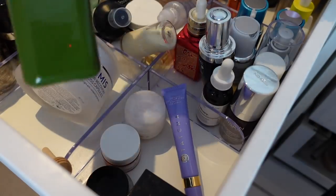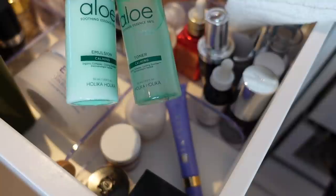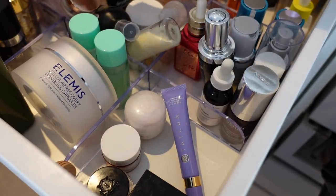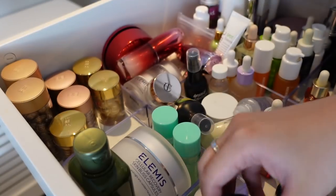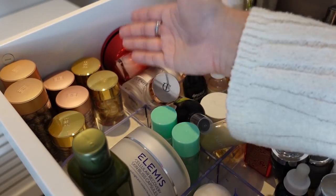Okay, so we've got the Origins Mushroom Lotion. I love this. Going to keep these, actually. I love these products. I love Helika Helika. It's one of my favorite Korean skincare brands, and they're also really affordable as well. I am a huge fan of Elizabeth Arden, as you guys can see, but I can't finish it all, so going to have to give them away.